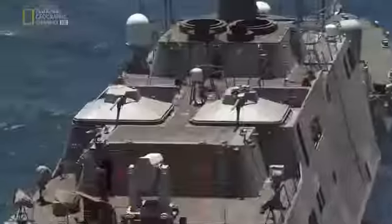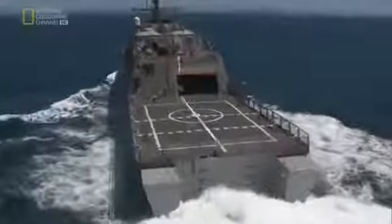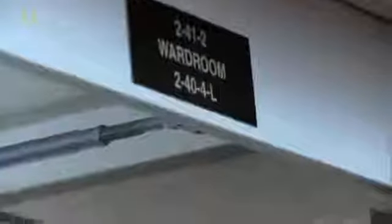Freedom prepares for a major exercise, using all her guns and a helicopter to prove she can counter an attack by high-speed targets. Attention on deck. Carry on. He gathers his command team to make sure they're ready to go. Finally getting to shoot the guns. Outstanding. Lots of good work been done, fixing the problems up. We're going to go out and zero fire them, do some tactical testing, some driving the ship fast, and find out exactly how she operates.